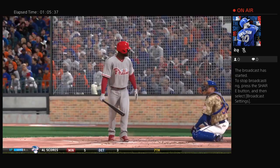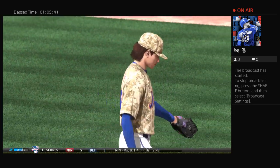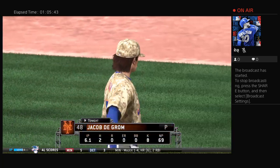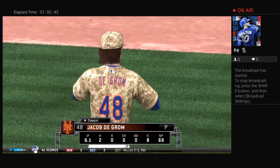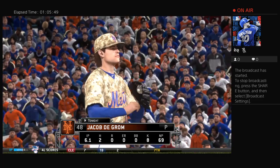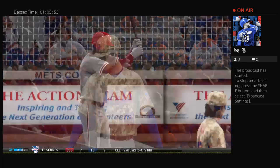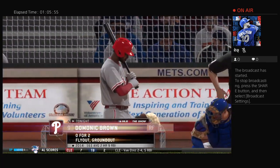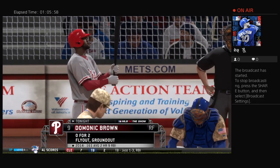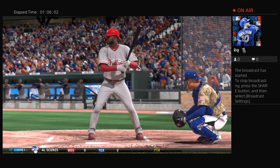Got him. And that's 8 strikeouts now for him in the ballgame. Another guy retired there. You see his pitching line to this point. It's phenomenal. Just 2 hits. Both of them are singles. He's hardly even been in trouble. Thorough domination so far. Dominic Brown will try it again, 0 for 2 with a fly out and a ground ball thus far.